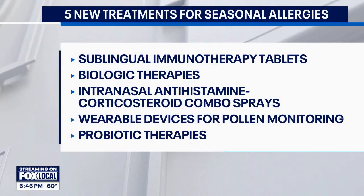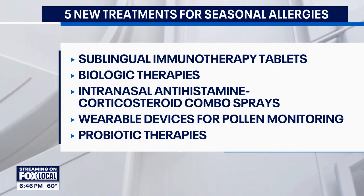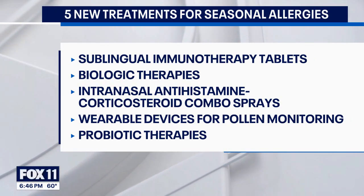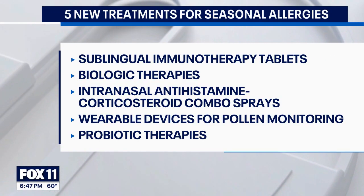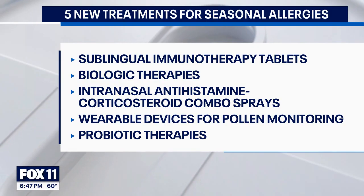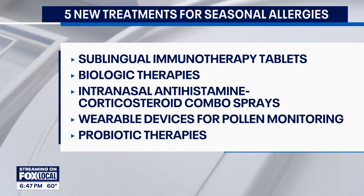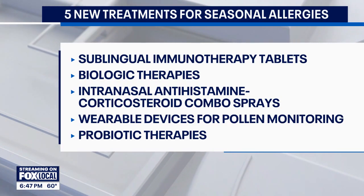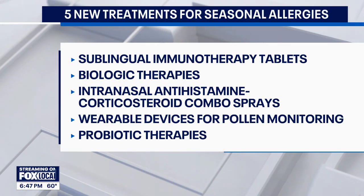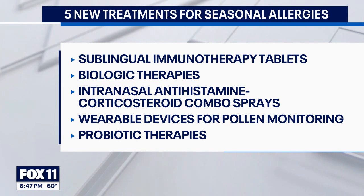But there are some great treatments on the horizon, and we have a list up here. The one that I really thought was interesting was the sublingual immunotherapy tablets. These are dissolvable tablets that contain a small amount of the allergen, so pollen, ragweed, whatever, and it basically retrains your immune system to not overreact when it gets exposed to pollen. Biological therapies, so these are monoclonal antibodies like Dupixent, which target IgE, the immunoglobulin responsible for allergic reactions. Intranasal antihistamine corticosteroid combo, so this is Ryaltris. I'm really excited about this because everybody knows about Flonase, which is a nasal steroid, but this one actually has an antihistamine like Benadryl in it.